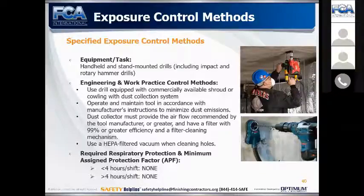All right. So we need to use a drill equipped with a commercially available shroud and dust collection system. We have to operate the tool in accordance with the manufacturer's instructions, and the dust collector must provide the airflow recommended by the tool manufacturer and have a filter of 99% or greater efficiency. And we also must use a HEPA filtered vacuum when cleaning the holes. You can see a great example of that in the upper right hand corner, where this drill has an attachment on the side of it that collects all the dust. Another option, you can see in the bottom picture, is a hose going to a portable vacuum.